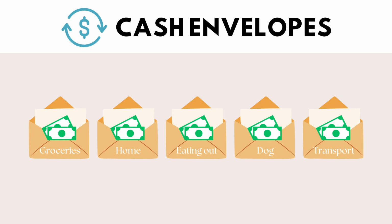For us, this method doesn't really work since we don't love carrying around too much cash, and the credit card points are so good that it's hard to pass up. We pay off our credit card balances each month though, so spending on credit isn't a risk for us, but for people who have a hard time paying off their entire balance at the end of the month, cash envelopes might be the way to go. It's not worth going into debt for some credit card points.